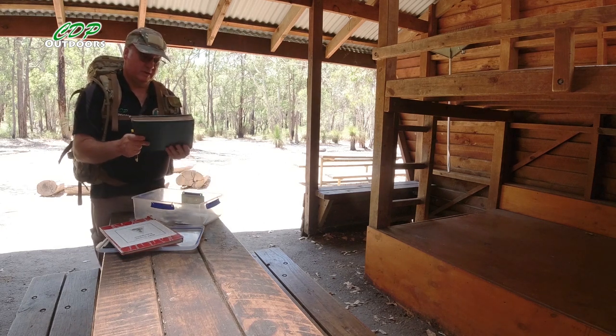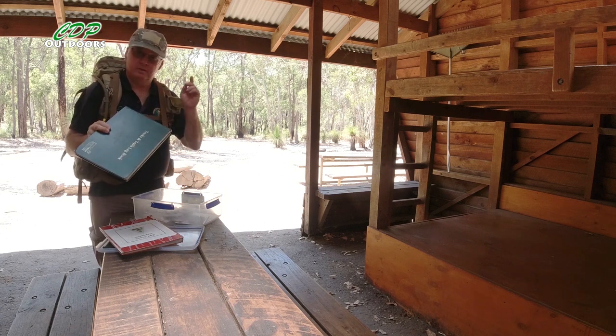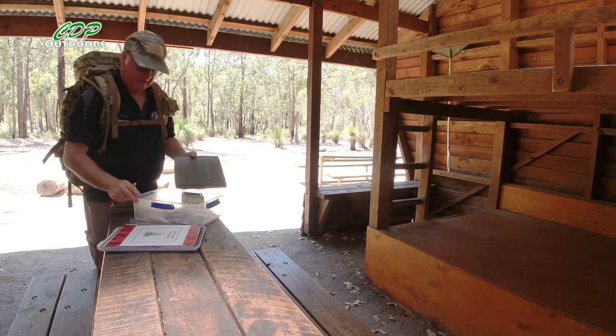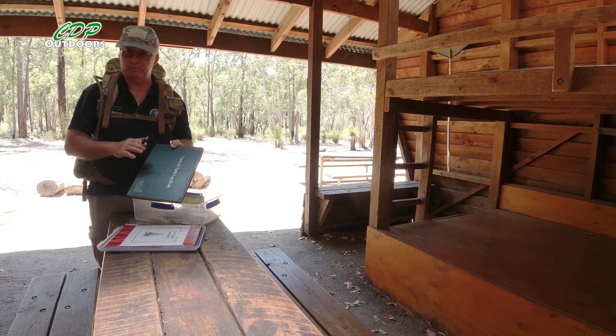Always remember to sign into the track and trails logbook, whether you're doing a through hike or end to end or just a day walk out and back. In case anything ever happens, they've got a record of where you were last time, where you come from and where you're heading.